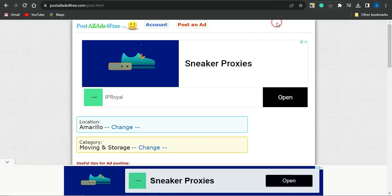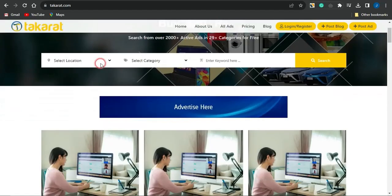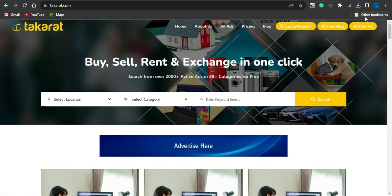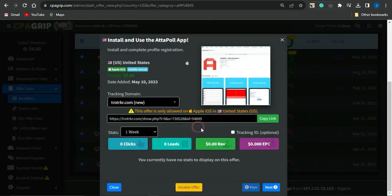Another website which you could take advantage of right now is called Cpagrip.com, and this is also an amazing platform where you could buy stores, and sell, rent, and exchange stuff. So you could also use this particular platform to post ads for free. If you click on post ad, guys, you should be able to drive traffic to your CPA marketing offers, which is this one right here, and start getting a lot of money and making passive income with CPA marketing.